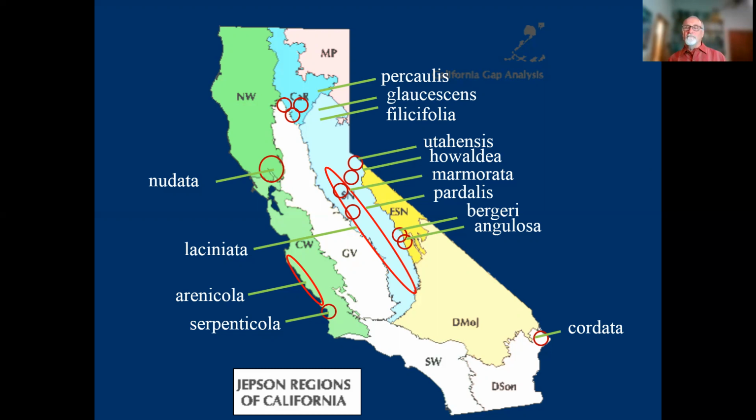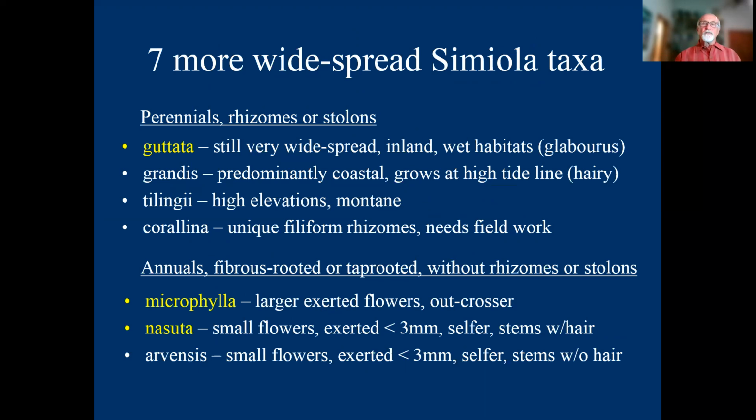You're never going to make range extensions or that sort of thing. But as you go through the keys, you can do a lot of exclusion of things by not being in the geographical area where they are known to occur. So again, maybe if I was a real botanist, I wouldn't be saying these sorts of things, but that's how I usually go through keys, when I can't figure out couplets, looking for geography as well. And that leaves us with what appear to be, from Guy Nesom's monograph, 7 more widespread taxa that his morphological analysis has led him to conclude are taxonomically distinct.